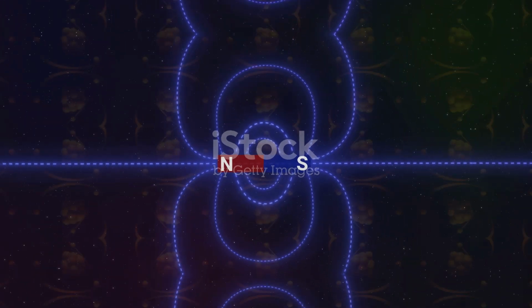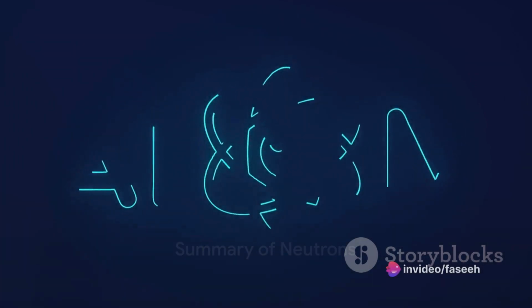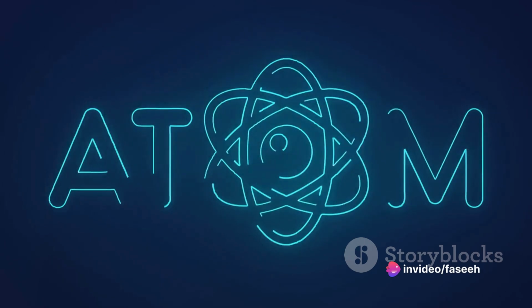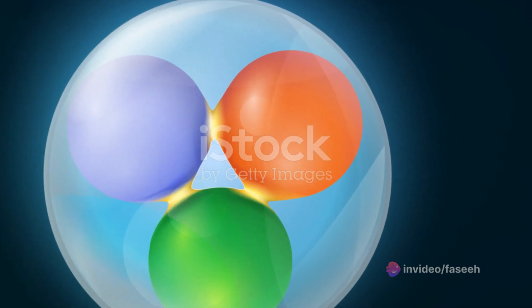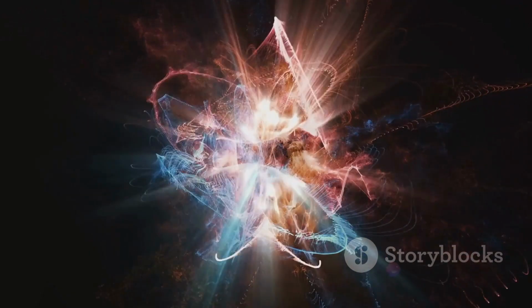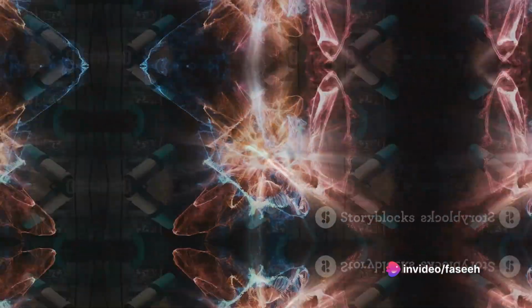Quite surprising, isn't it? In a nutshell, the neutron is a neutral subatomic particle, heavier than both protons and electrons, and forms the bulk of an atom's mass. Composed of quarks and bound by the strong force, neutrons are fascinating particles that undergo beta decay when free. They interact with matter through collisions and possess their own magnetic moment.